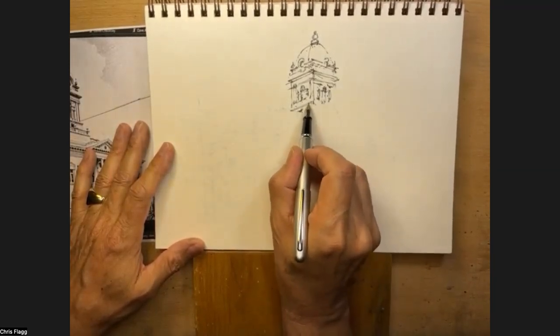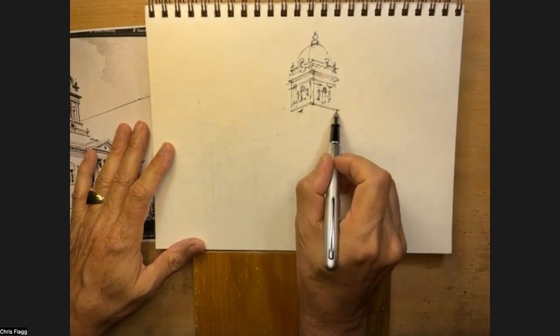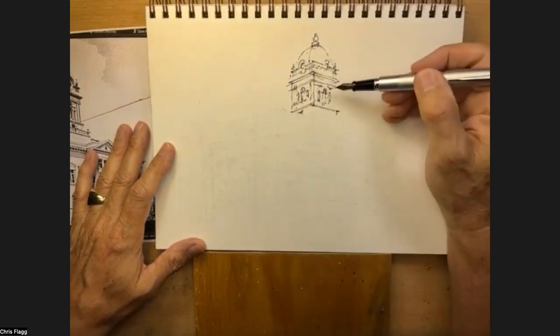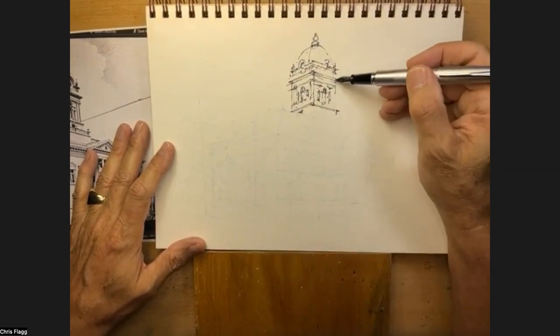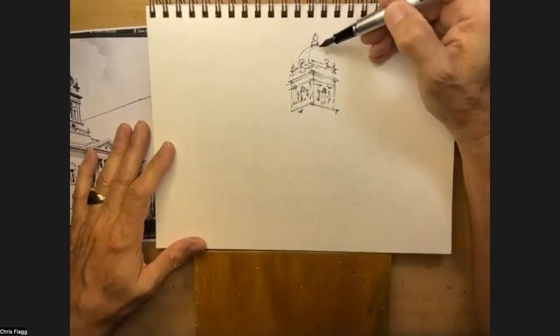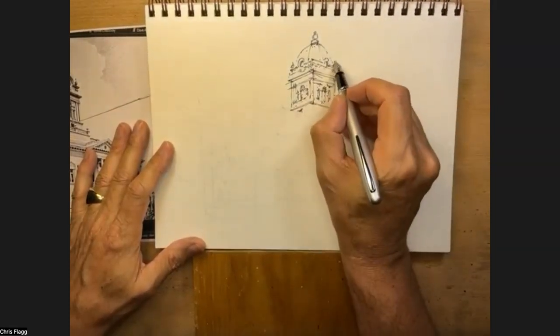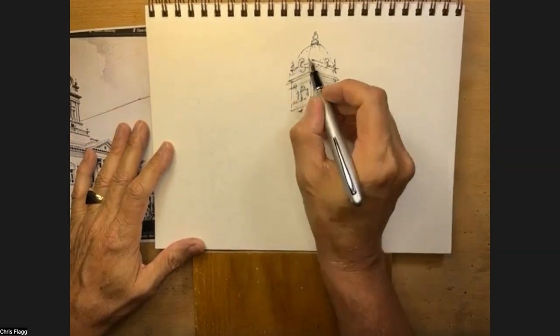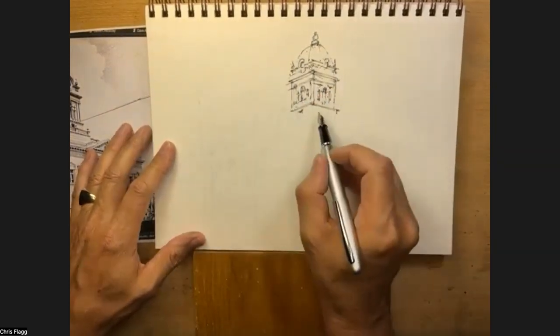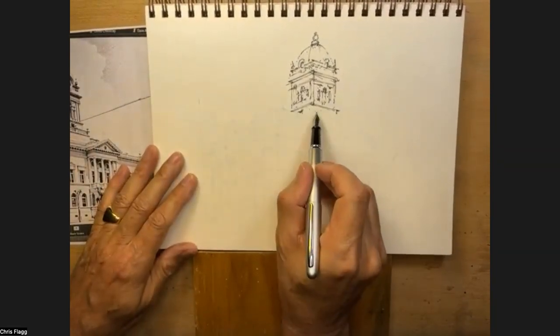The good thing about pen work too is, again, the lines are full of energy. So you can go over them again. You can do different things with them. I mean, it's just a sketch. That's all it is. It's just a sketch. It's got a lot of stuff going on in this balcony up here.